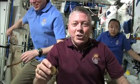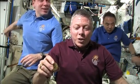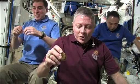Here we are at the International Space Station. We're doing a reboost right now, and we're showing that the space station is actually accelerating away from us, because we're going to float in the middle of the cabin, and it started already.